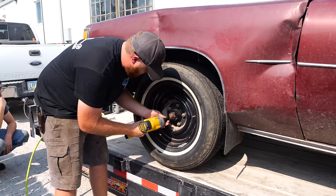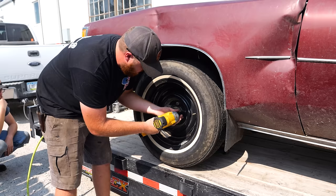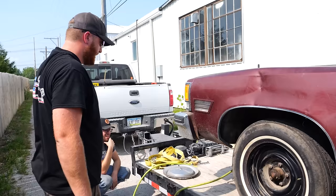We're taking it right off. Yeah, that pit stop just cost us the race, Kevin. It's working!